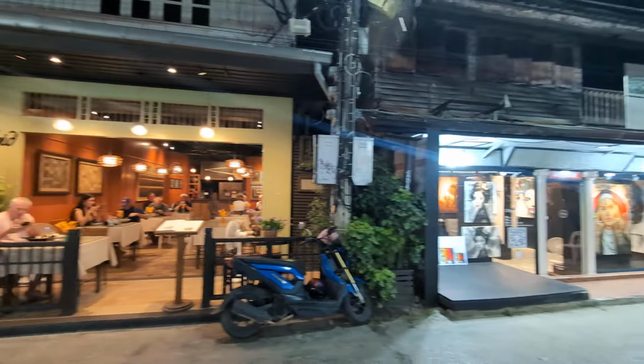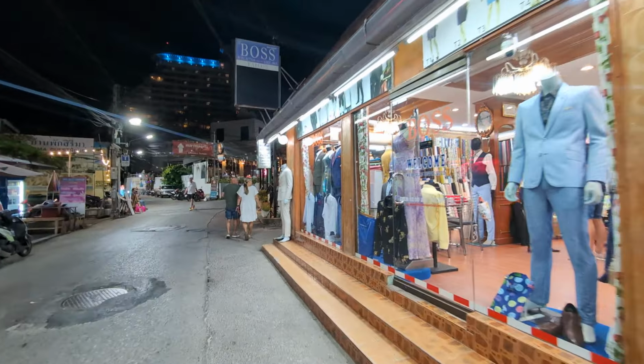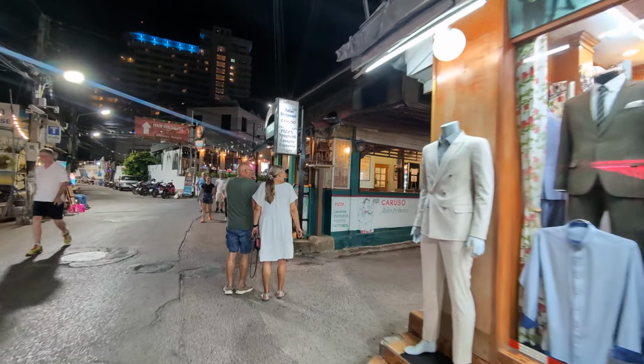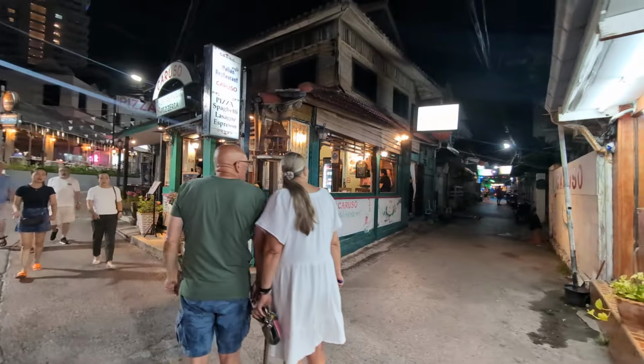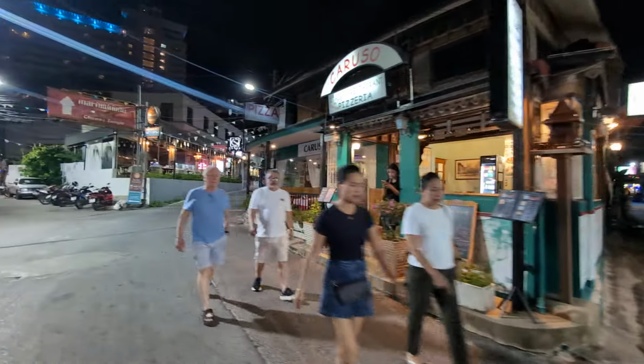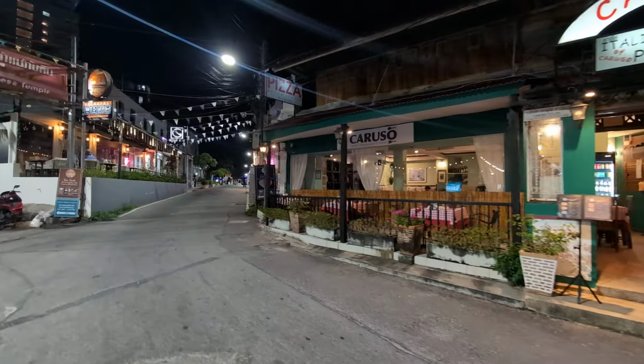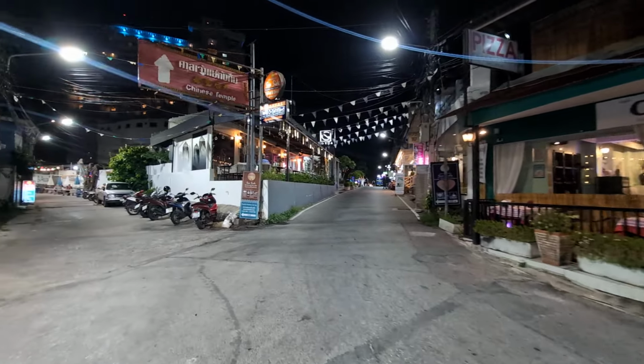Now this part of town is very quiet, and other parts of town are quite crazy. So we'll walk up and see how we get on.